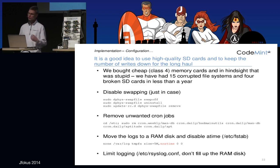And while you're at it, you can add the noatime directive to all the file systems there. Because if you don't, every time you access a file for reading, for instance, it will record that you have accessed it, and that's a write. So that's a good best practice. And you might also want to edit /etc/rsyslog.conf so that you don't fill up the RAM disk with unnecessary logs.